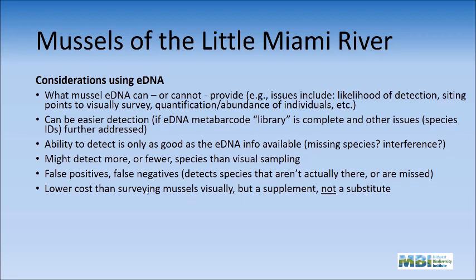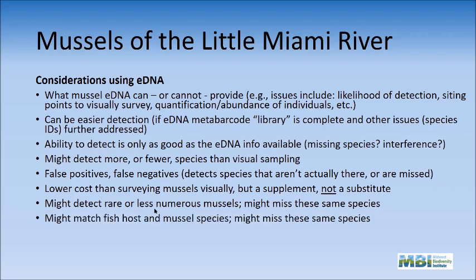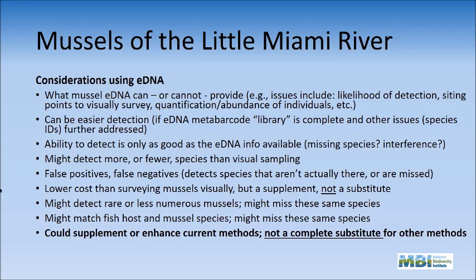It can be lower cost, should be lower cost than actually surveying them visually, but it's a supplement and not really a substitute. Again, if you were looking for rare or less numerous mussels, you might miss those same species. So the number can be important. They're finding the same thing for mussels as they would for fish. And maybe you can use it to match the fish host and the mussel species at a site. And again, the same issue if you don't have enough DNA in your sample. So it could supplement, but it's not a complete substitute for the other methods.